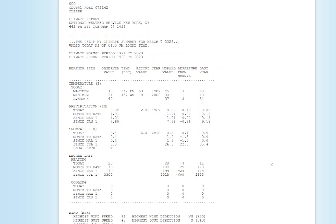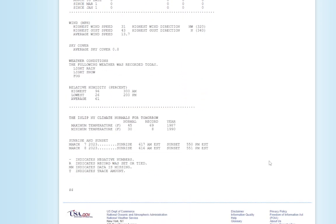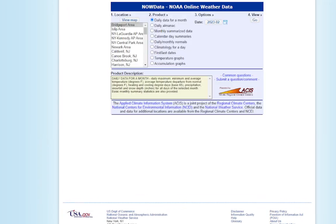So let's see any snowfall reported here. Let's see if they actually talk about the snow here. I guess we didn't actually get any snowfall. All right, maybe 0.4 inch today. So there was 0.4 inch of snow at Islip. So that's it for the season. That's only 1.4, I think, right, for the season.